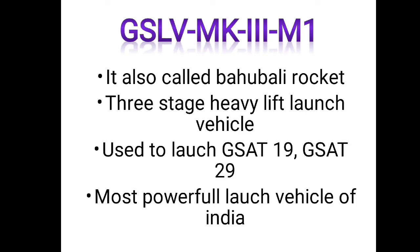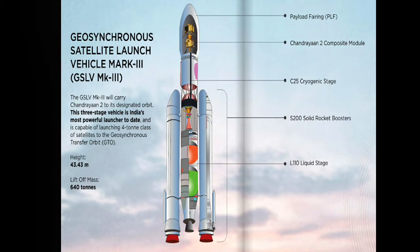Now let us talk about GSLV Mark 3 M1, or Geosynchronous Launch Vehicle Mark 3 M1. It is also known as the Bahubali rocket. It is a 3-stage heavy lift launch vehicle. It was also used to launch GSAT-19 and GSAT-29. It is the most powerful launch vehicle of India.